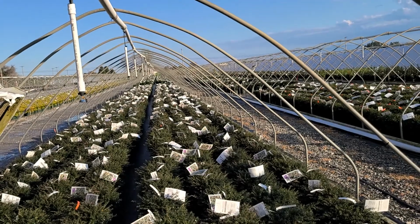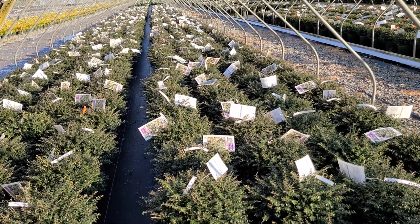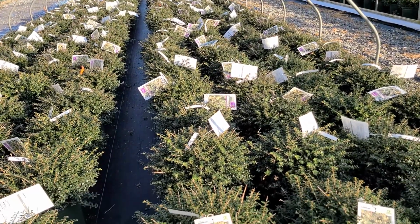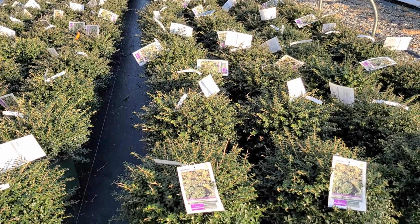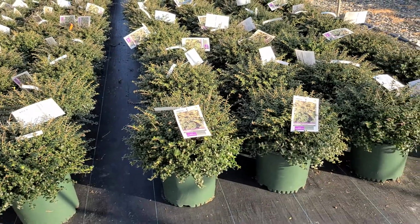It's a beautiful afternoon. There's not much wind blowing and it's an opportunity to take you out into the nursery and show you some of the really beautiful little shrubs that are going to be making their way into garden centres across the northeast and mid-Atlantic states in the coming weeks.